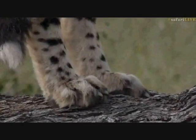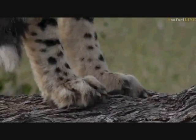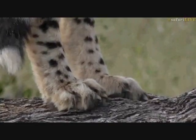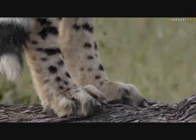And you'll see that their claws are far more blunt than the lion and leopards, and that's because of being out. It's much like a dog. They wear down on everything, so as this cheetah is walking, it's wearing those claws all the time, so they're not nearly as sharp.